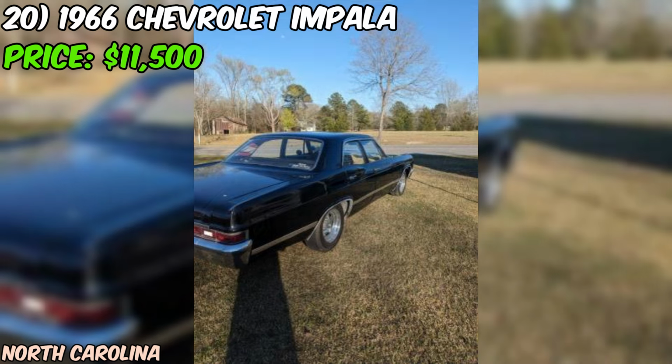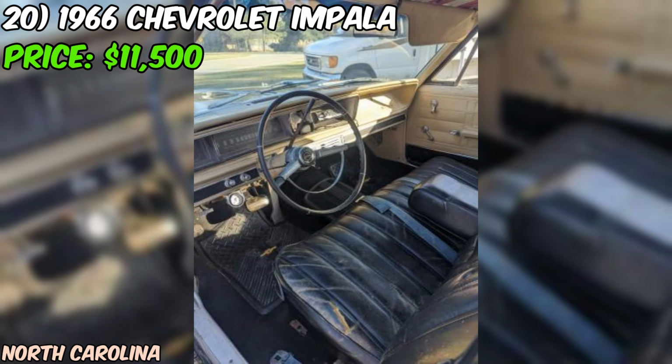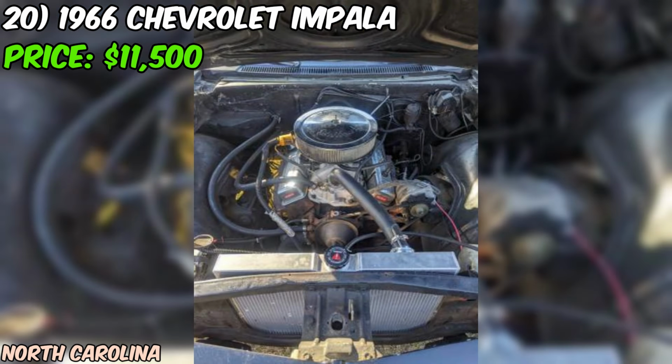One thing to keep in mind is that the speedometer is currently disconnected, but the seller has installed a GPS speedometer to keep track of your speed. It's a minor issue, but definitely something to be aware of if you're considering making an offer.